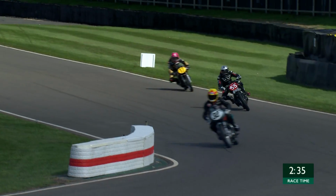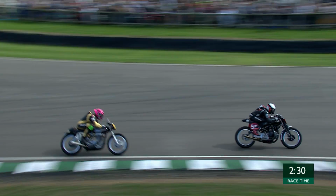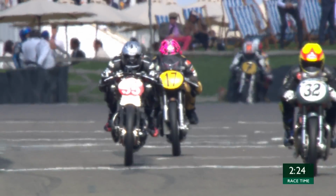James Hillier had to go the long way around the outside. Michael Rutter went underneath the slower bikes as well, and he got right in the frame, but has he got by them? No, they've dropped him again, so he's got caught somewhere else. Look at who he's coming up against now. Ian Simpson, another Scot now.